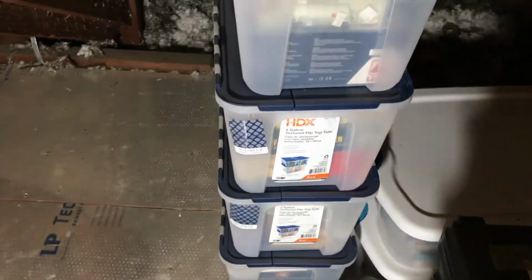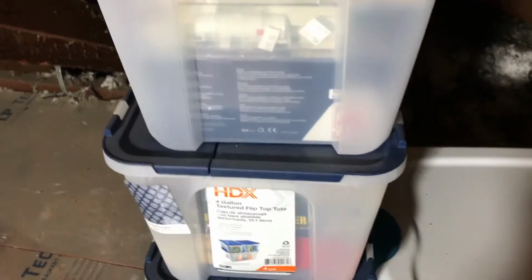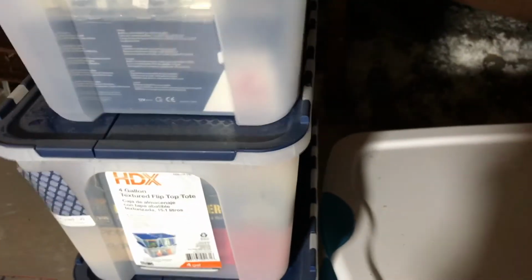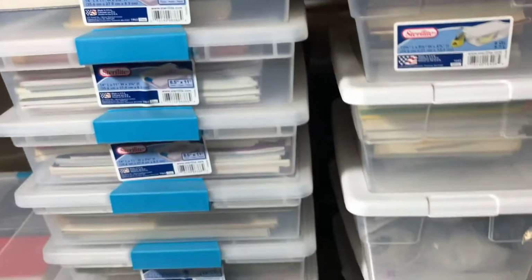Just as an overview, I have a bunch of larger containers here that contain train and miniature related items. That's a BHP freight car from Australia. And what is this? Fallschirmjäger and various others. What are they? The Flames of War? I can never remember. Anyway, 28mm miniatures. Just got some dust there. A little Alcatraz pamphlet. So there's a bunch of stuff in here, and it's more an exploration than anything.